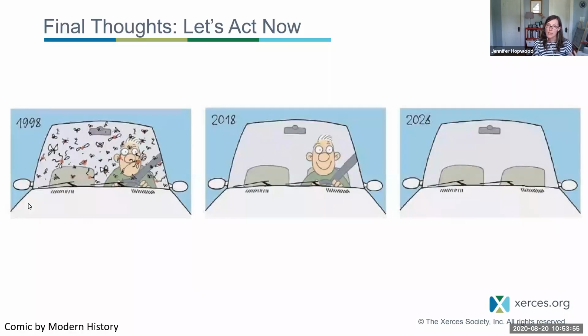We need to take action to support insects and, to circle back to where we started, because the fate of humans is really inseparable from the fate of insects. So while it might be convenient to have a really clean windshield, we need insects and we need them around. And what we can do now is really critical for the future.